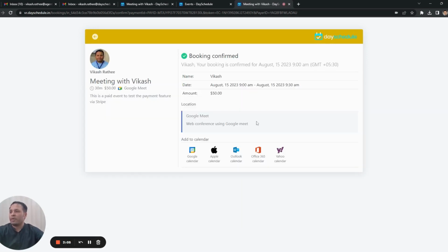Yeah, it's confirmed now. So this is how a customer will be able to book the event with you and pay the subscription fee or pay the one-time fee via the PayPal payment gateway.